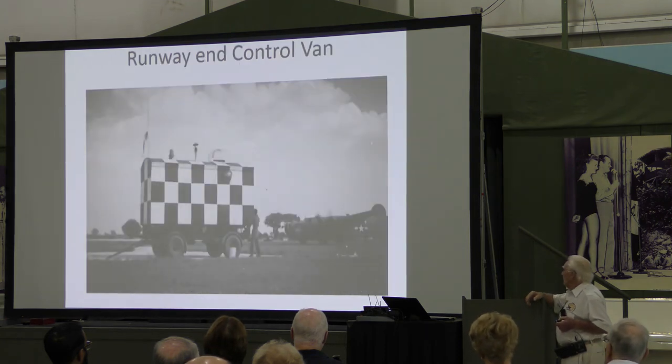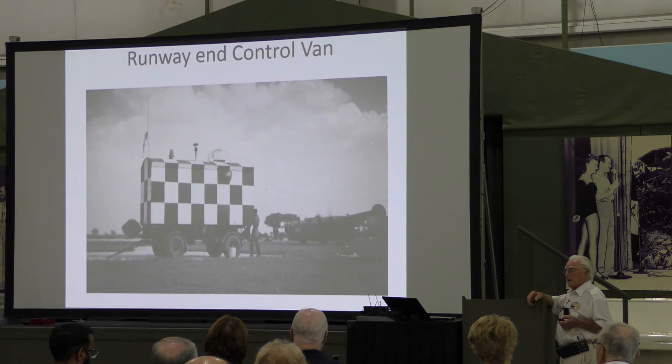This is what we call the caravan on the end of the runway. There was an observer in here watching all the aircraft to see if he could see or hear anything untoward, before the aircraft should proceed, and then he would automatically tell the control tower.